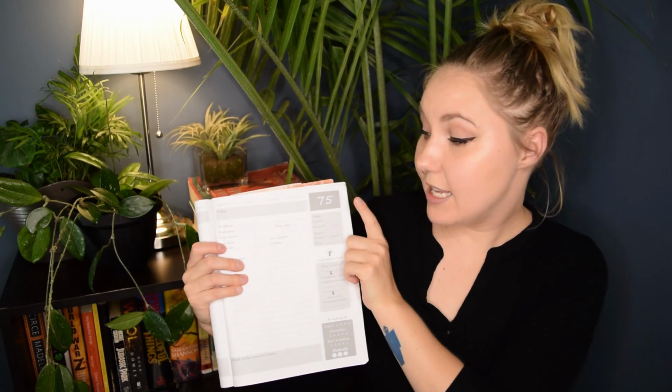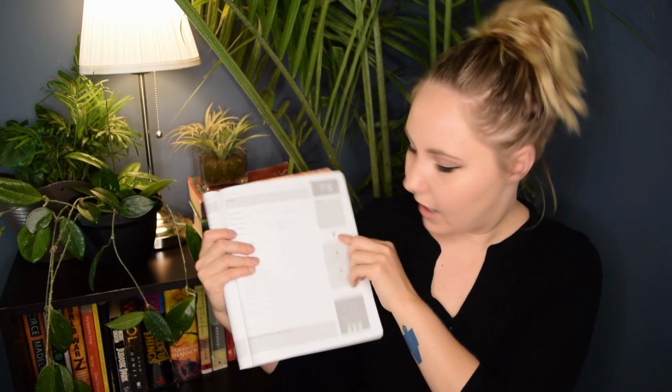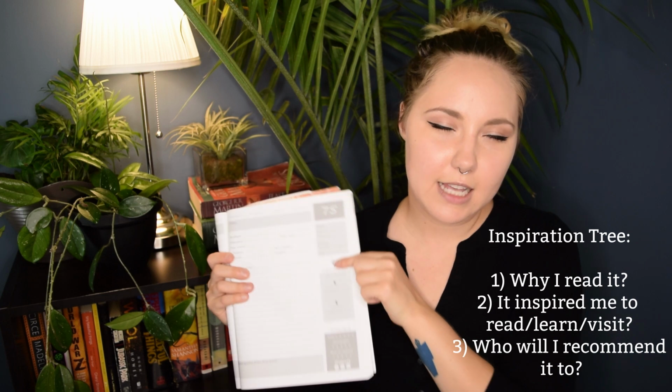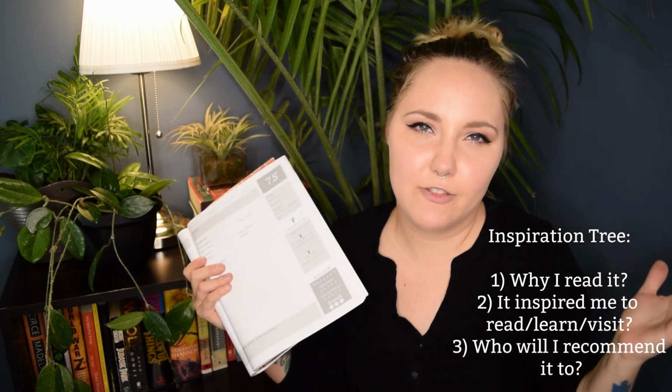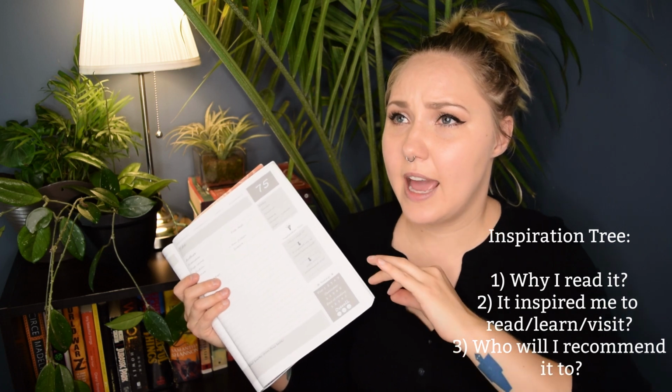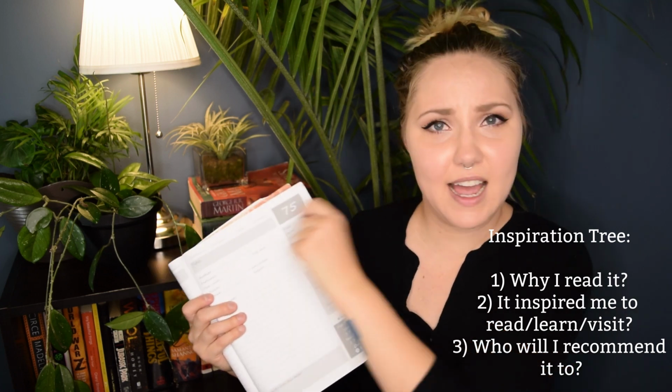Okay, what else? The date that I started the book, the date that I finished the book, if I bought it or borrowed it, and where. This inspiration tree is kind of cute, even though I almost never fill it out. I fill this out maybe 40% of the time, because usually I've finished a book and I just put in the major stats and I say, I'll come back to that later. I don't.